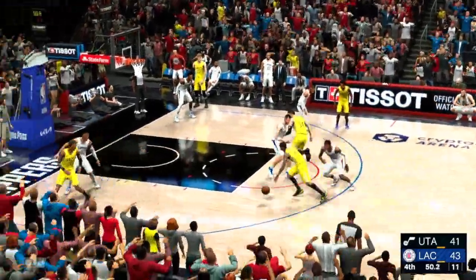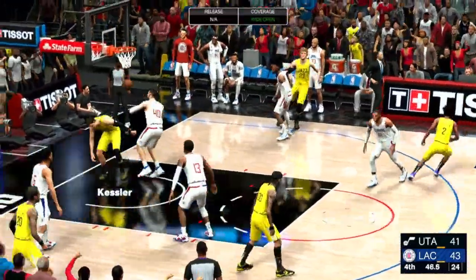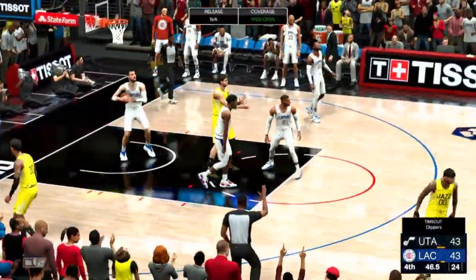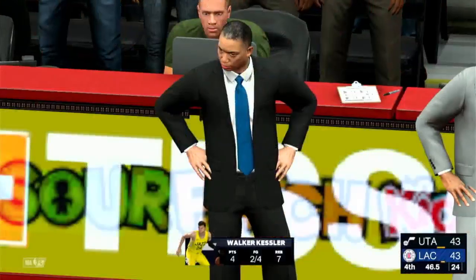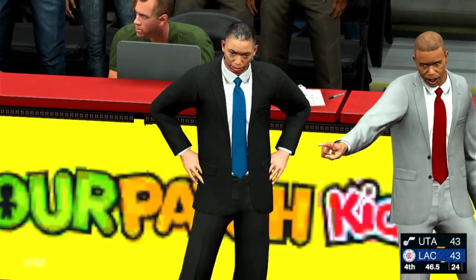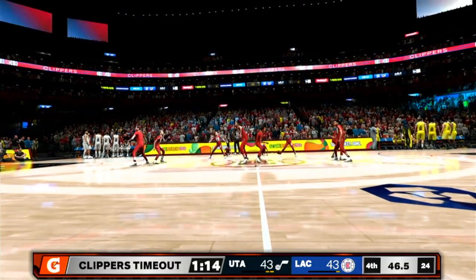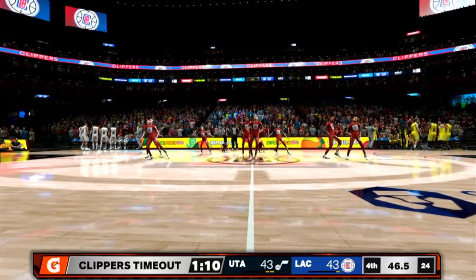52 seconds left in the 4th quarter of this one. Clarkson with the ball. George picks him up. Got it. And tie game. That is a huge basket right there. And that one sends the bench into a frenzy. I'll tell you, these guys have worked so hard together, everyone pulling in the same direction. Beautiful to watch. And Tyronn Lue wants a timeout.